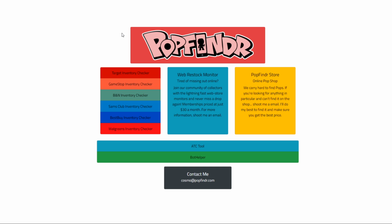All right, so this tool is called popfinder.com, and it has a number of different inventories that it's able to search. Target is the only one where I've actually had success showing the actual stock of each location on the PlayStation 5. I can't get the GameStop inventory checker to load for some reason at this point, and all the other retailers on the PS5 stock were either showing 0 or null, which means they simply don't have the information on it.